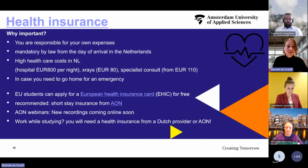If you're from the EU, students from the EU can apply for a European Health Insurance Card, short as EHIC, at their own insurance company. So this is not a given. It differs per European Union country, so you might need an extra insurance. This is something that you will need to check with your own insurance company to see what is covered and what is not. We cannot advise you on that specifically, so please check it very well for yourself.